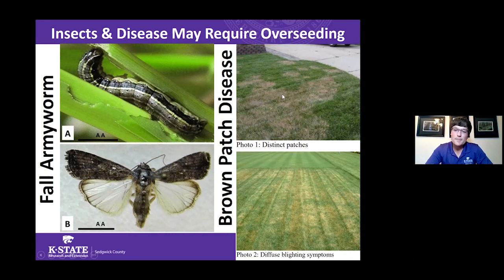Another disease that people saw a lot of this summer was brown patch disease in their tall fescue lawns. And this is a disease that's favored by hot, humid conditions. And we have had plenty of that this summer. And because we've had hot, humid conditions, we've seen a lot more brown patch disease.